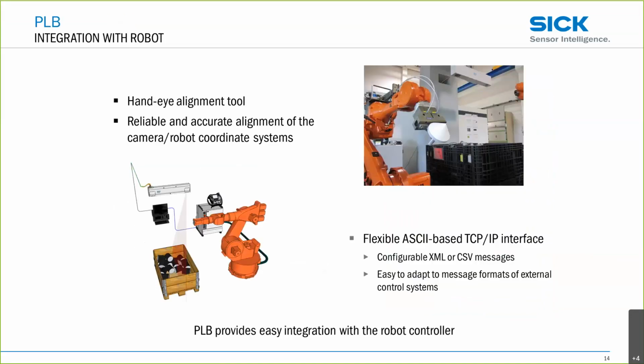Last thing here, and we're not really going to go over this in depth today, but just so you know, the integration of PLB with a robot is fairly simple. There are two different things that go on here. The first is actual communication, and that's going to be an ASCII-based TCP/IP interface. We do have sample code for most robots that we can give you and let you use to build up your application. But it's basically going to be TCP/IP socket messaging. We can support XML or CSV, and there are all sorts of different commands that can be customized to the interface that you want it to be. It's very flexible, which allows you to solve many, many applications instead of having to be force fit to whatever commands we choose for you.